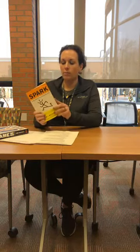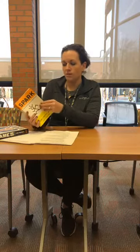And one book that got me started on it is the Spark book by John Ratey. It's a great book to talk about, again, this is where the increase in heart rate, the mind, body, soul connection almost came from, but it's a great resource for people. So if you're interested in more about movement and how it affects the brain, this is a really great book, a really great resource for you. Great, and we'll link that in the comments too after our presentation today.